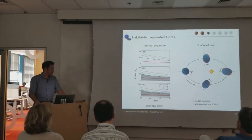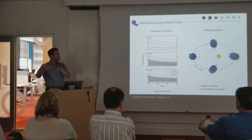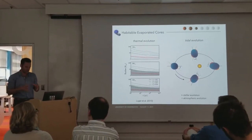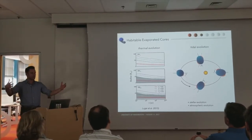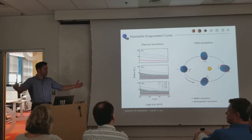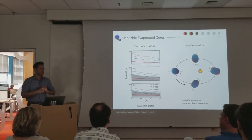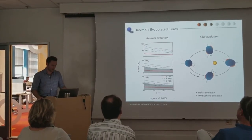And so in work with Rory Barnes and Vicki Meadows and collaborators, we looked at how stellar evolution, atmospheric escape, thermal evolution, and tidal evolution could act together to potentially form these habitable evaporated cores. Now, I talked about stellar evolution and atmospheric escape recently. Thermal evolution is important because gaseous planets, when they form, they're inflated. They still have all that energy from the accretion process that causes the radii to be very large. And slowly they cool with time. They radiate that energy and contract. But early on, low-mass planets that have significant hydrogen have very large radii. And the reason that's important is because suddenly you have a much larger cross-section to the stellar radiation that's driving escape. And so this can actually accelerate the escape process.